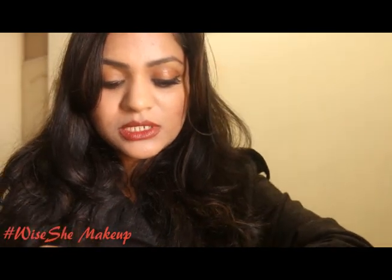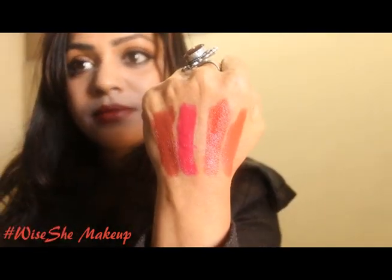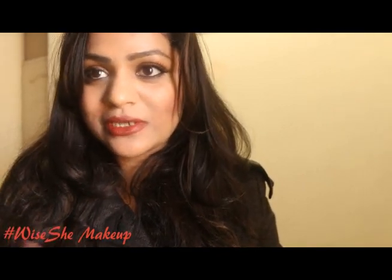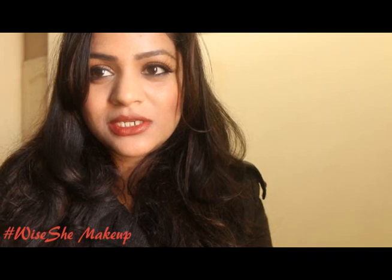Fourth shade is Resilient Raisin, and I really don't like this shade. The name of this shade is quite apt. It's a dark brown shade, and you can see the swatch here. And it's very dark, and it just adds years to my age. It just makes me look washed out and not very bright. And I thought that it's going to suit my skin tone, but it didn't. And I don't suggest this shade to warmer skin tone as well.